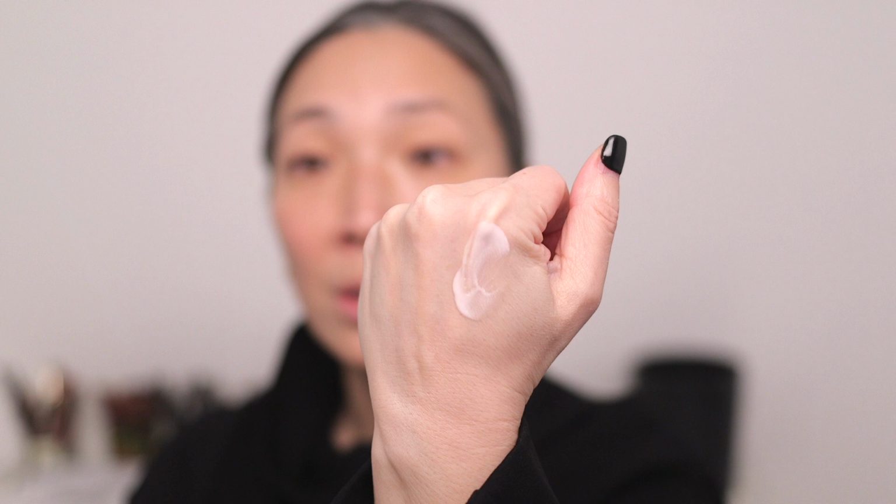And let me just squeeze some out. So this does have a very light texture, and it just looks like lotion. Let me go ahead and just use that bit. So I'm going to put it on the right side of my face. There is quite a scent to it. I mean, it smells fine, and it's actually dissipating quite quickly, but it just smells like, I guess, sunscreen. Careful not to get it in my eye, because that always stings.